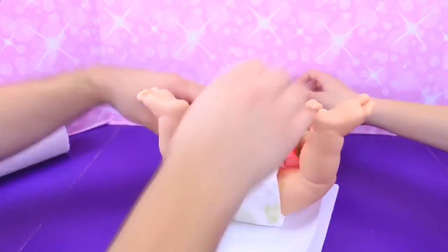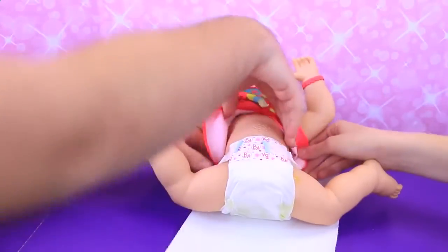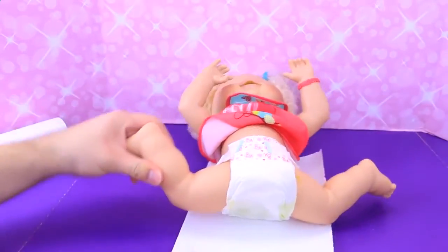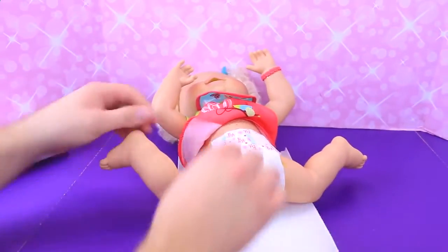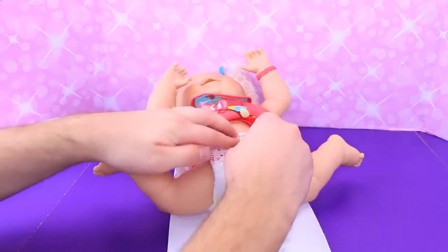Hey, she can sleep during her diaper change. Yeah, if only all babies slept during their diaper change, right? My son would sometimes. My wife would. Yeah, but he sleeps through anything. Oh, that's hilarious. Okay, this is going to be so disgusting.